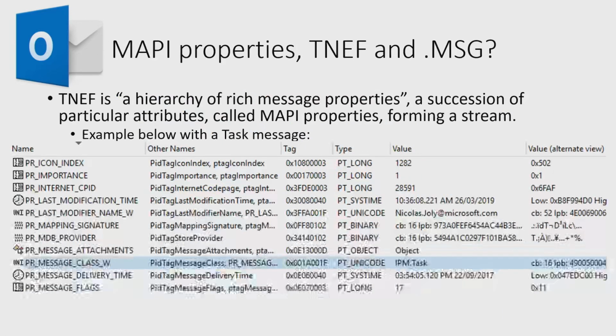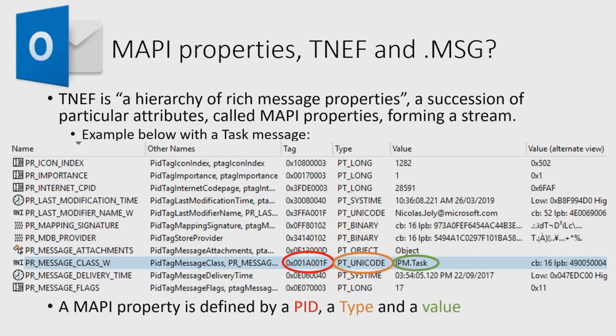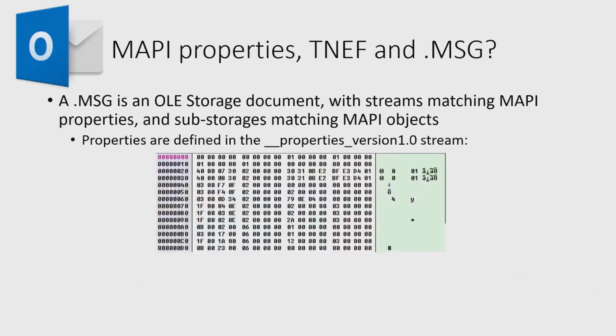.eml, we just saw it with TNEF. So be aware that a TNEF property has 3 characteristics: its PID, its type, and of course its value. You can see them also in the message storage. Look, for example, at the property stream. In this stream, you'll see a list of properties, all of them encoded on 16 bytes.